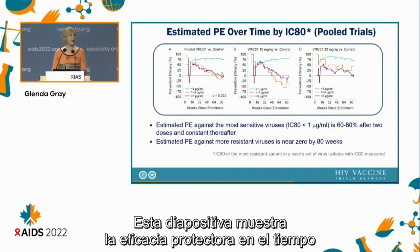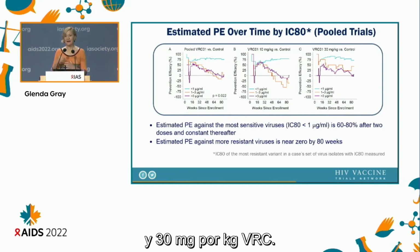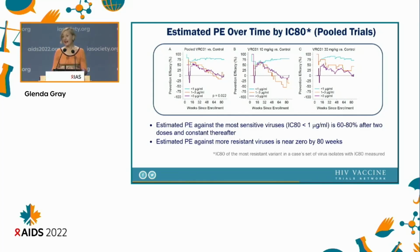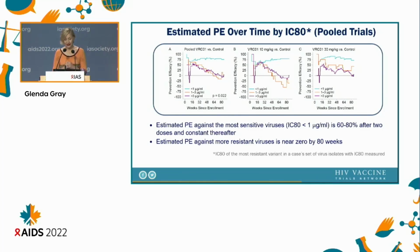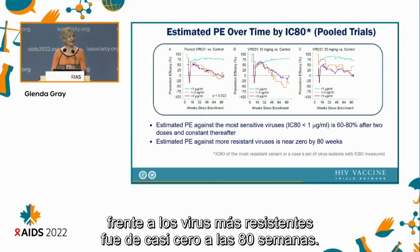And this slide shows you the protective efficacy over time and looks at pooled VRC01, low dose 10 milligrams per kilo VRC01 and 30 milligrams per kilo VRC01. The blue line shows sensitive virus, and the orange and purple lines show intermediate and more resistant virus. And what you can see for those people who had sensitive virus, the protective efficacy was between 60 to 80%, and this was after 2 doses, and it was constant thereafter. But importantly, the protective efficacy against more resistant viruses was close to 0 at 80 weeks.